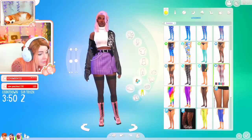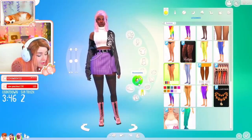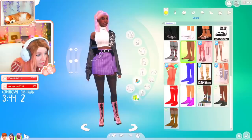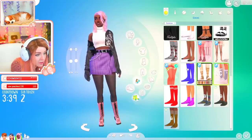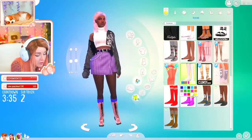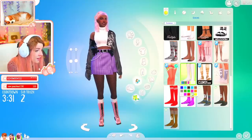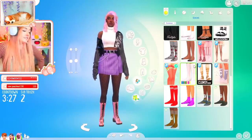Fishnets. And what, lose the socks entirely? What do you guys reckon? You like the fishnets? Okay. I still gotta add some piercings and stuff to her first.